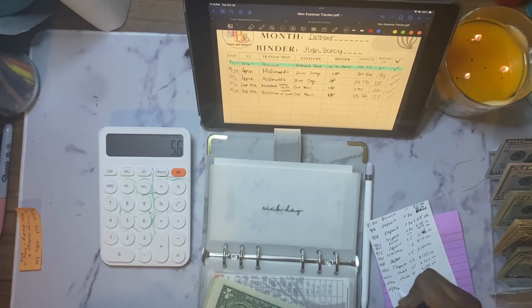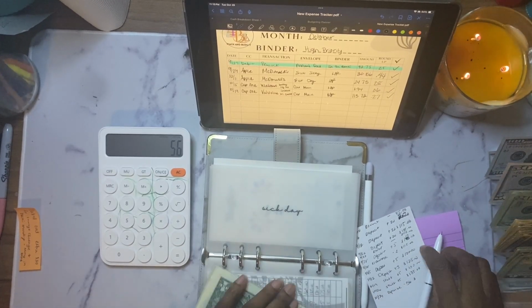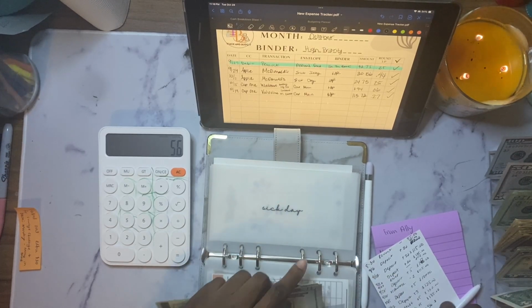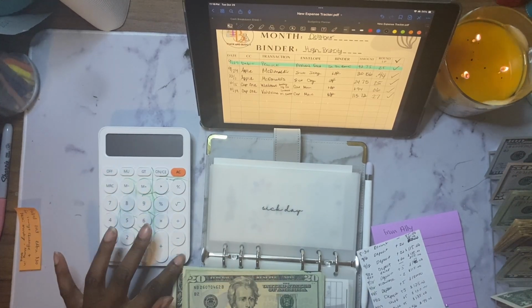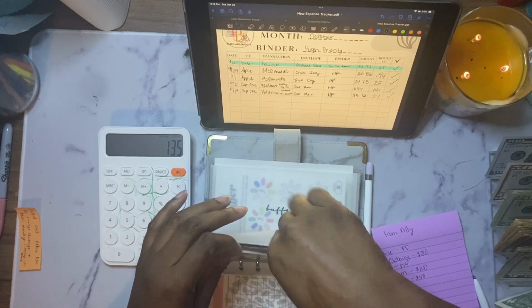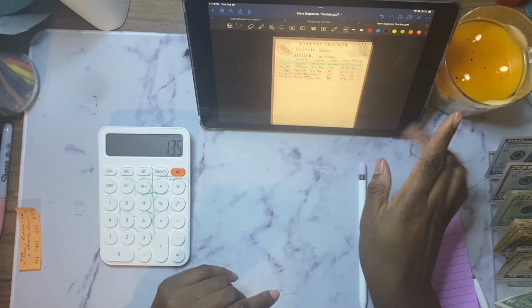So 10, 29, plus 6, minus 56. So we have how much off? $79. All right, so that's $79 left in sick day. Okay, and that's all for sick day. I mean, that's all for my high priority binder.